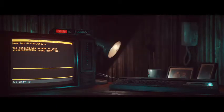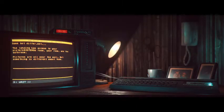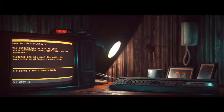Right. So I'm... Oh, the 1986 has appeared in the wall there, look. And... Right, okay, so go to kitchen. Can't even type. Kitchen. No, it's not. Bathroom.